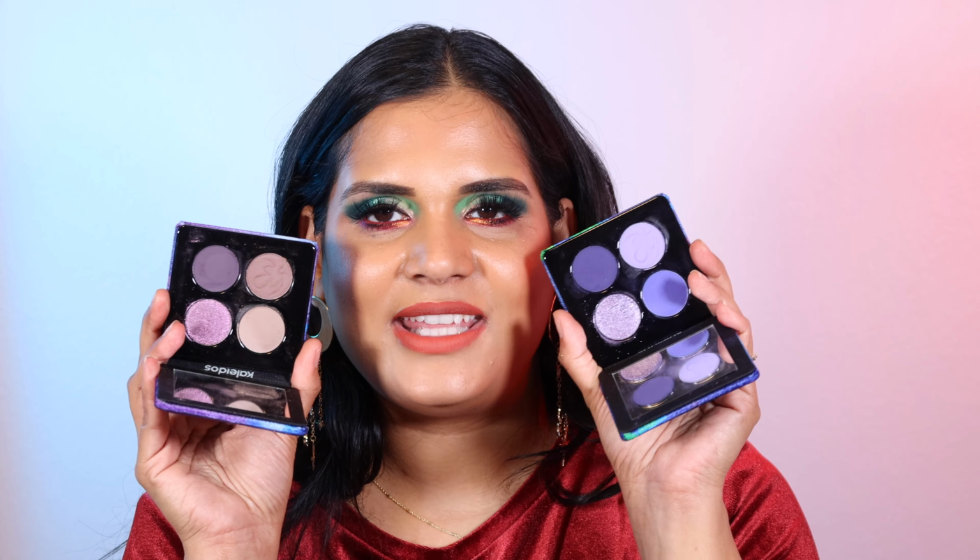Okay, in 8th place, we have from Kaleidos two palettes that launch with the Night of Creation. These are so pretty. I love the formulas. The reason I'm ranking these a little bit lower is because they're purple quads, and one's a cool tone, one's a warm tone. If these were green quads, I'm pretty sure they'd be in the top 5. But since it's purple and it's not really my favorite color, I'm ranking them a little bit lower.